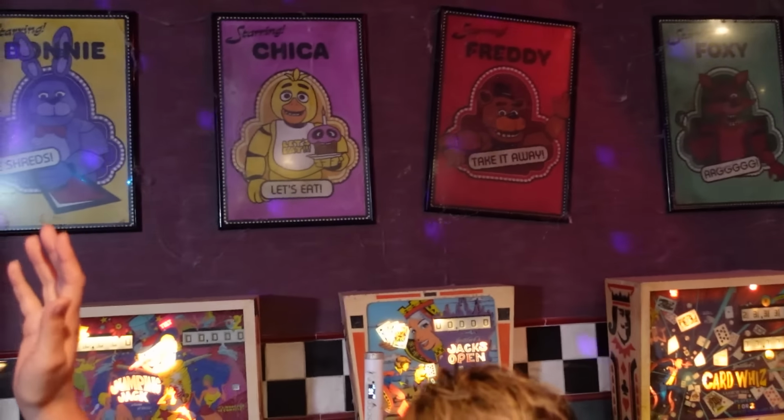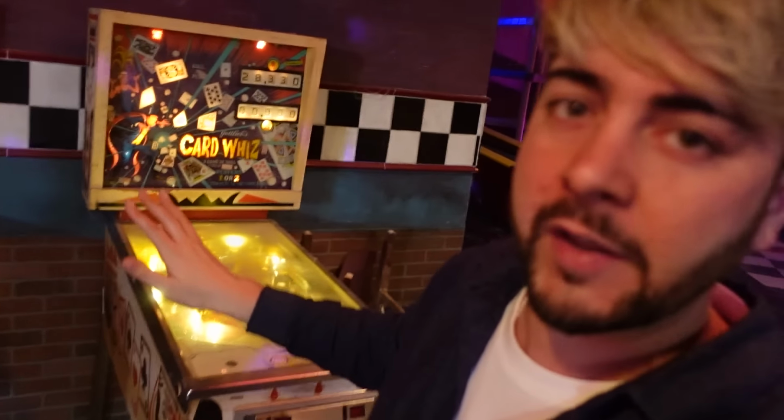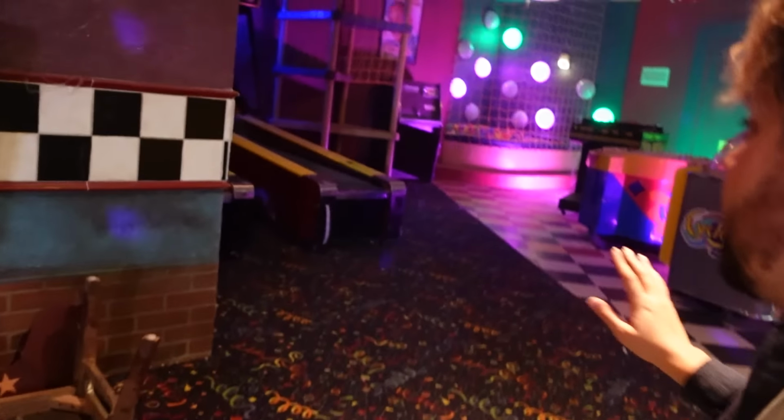Next section, let's go and look up the back, right at the arcade. Here we go, we've got some more beautiful posters on the wall up the back here. Look how realistic and authentic they look. We've got some arcade machines here, they're just your standard ones, nothing particularly FNAF related. However, up the back, we got ourselves a ball pit.